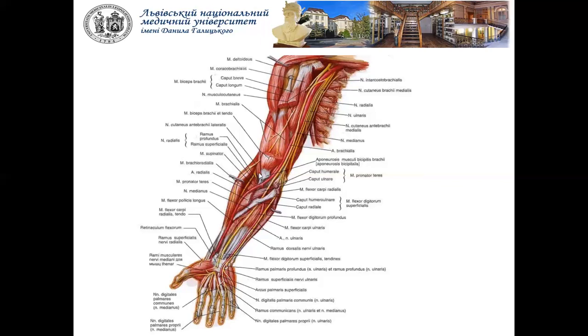The rest of the muscles of the forearm region are innervated by nervus medianus. It has no innervation in the brachial region, but in the antebrachial region it innervates all the flexor muscles, right? Flexor digitorum superficialis, pollicis longus, flexor carpi radialis, pronator teres, pronator quadratus. All muscles in this region are innervated by nervus medianus, except just two: musculus flexor carpi ulnaris and musculus flexor digitorum profundus, which are innervated by nervus ulnaris.